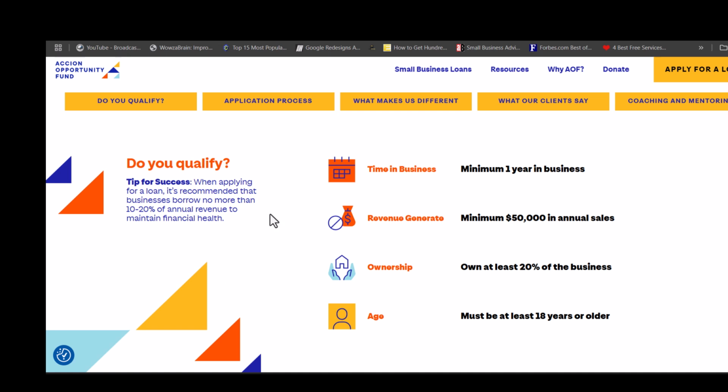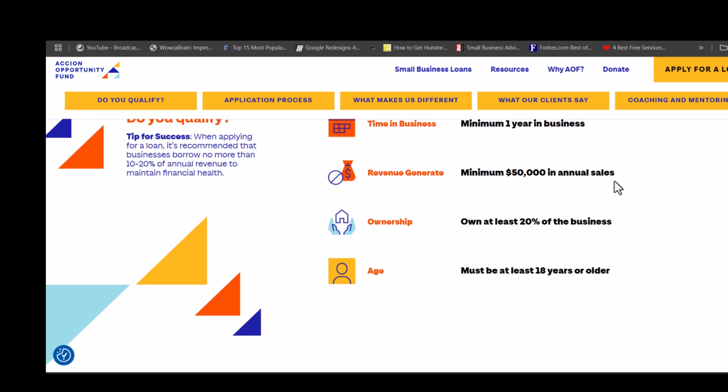Now, here's the thing about it. You can see from here what are the minimum requirements. 1 year in business, $50,000 annual sales. By the way, that's only like $4,200 a month, right? And you own at least 20% of the business. So if you're in an LLC and you have a partnership with somebody else, you have to list everybody that's on that LLC, all right, in order to qualify for this loan.